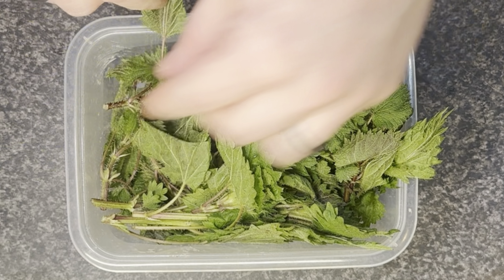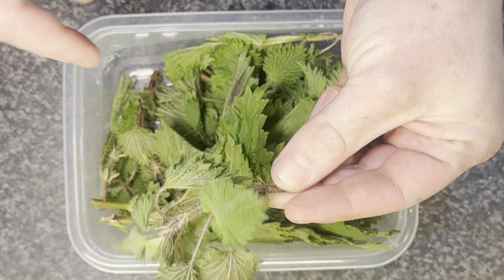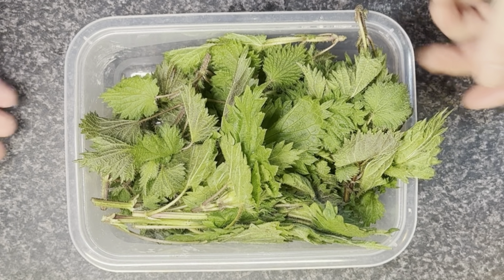Now, when picking nettles, you're going to want to make sure that you're picking the younger leaves. These will be the ones at the top, and some of them will sting you, so be very careful.